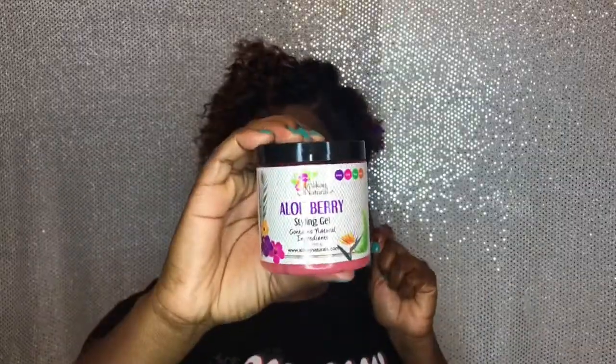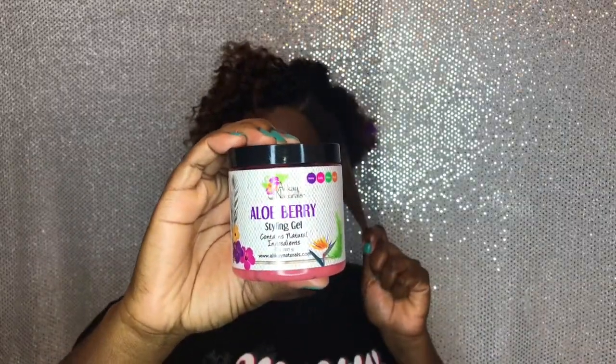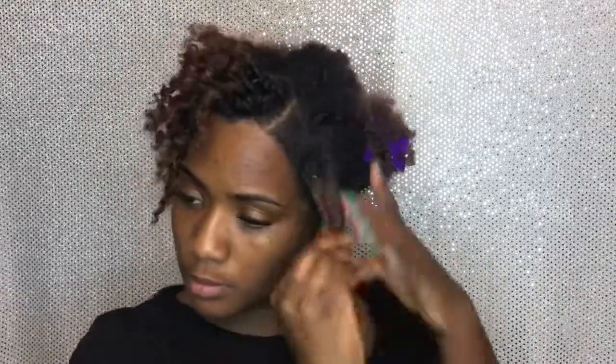This gel smells, y'all, I already told y'all, it smells so good. I love it. I love when I put it on my hair and my hair just takes to the gel. It's amazing. I cannot wait to try a wash and go with this gel right here. So I put that on, brush it down a couple more times, and then I get to twisting.